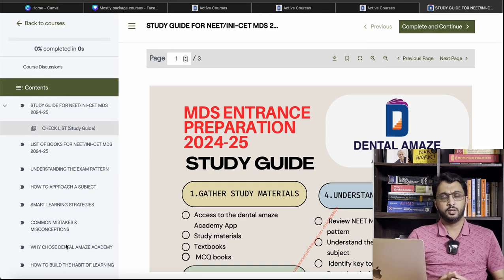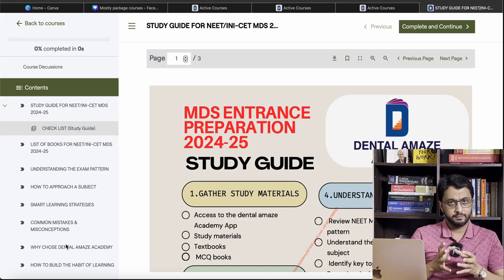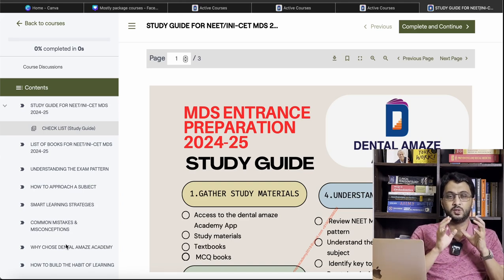Now there are a few days for starting the new batch. You can go through this, at least go through how the exam pattern is, and get ready. Don't worry, even if you are not finishing them, you'll get guidance individually as you go on.